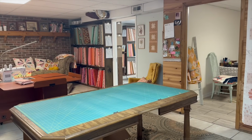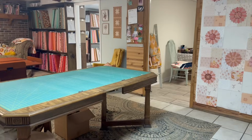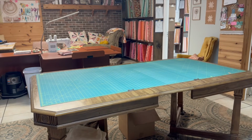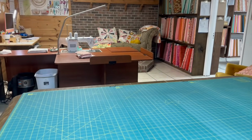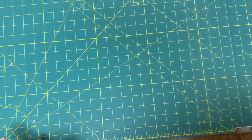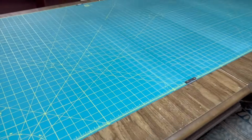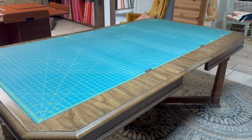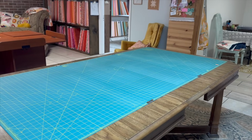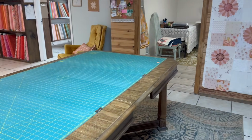All right, so this is the view as you come down the stairs from the main level of my house. So this table is part of the fabric shop, and it has this really giant OFA mat on it. And this is where Wade cuts all orders, all bundles, all fabric cutting for the shop happens right here at this space. And it is an old dining room table with just a really extra large mat on it. So nothing special there.